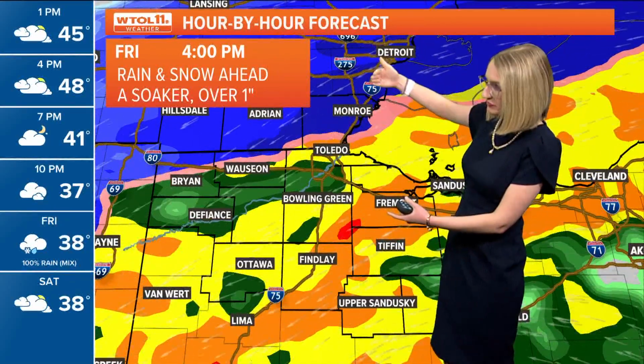So this is the look. Here we are at 4 p.m. You're going to see that we are still working with rain, a little bit of snow, seeing that snow throughout southeast Michigan, seeing that rainfall further south. And though that rain does have some orange and even some red, that's mainly because it's going to be a soaker. We're going to be picking up over an inch as far as the rainy weather. And this is through Friday afternoon.